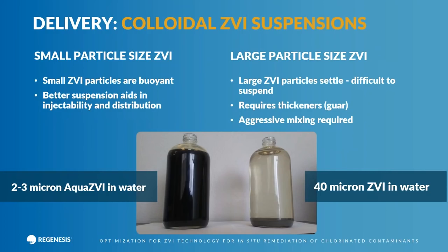So that's kind of the first cornerstone that we've considered in our process, reactivity. Now I'm going to try to segue a little bit into delivery, how we engineer our materials so they can be delivered to the contaminants. And like I said earlier, it's a contact sport. You can have a really, really reactive material, but if you can't get it in the ground and bring it into contact, you're not going to have a successful remediation program.